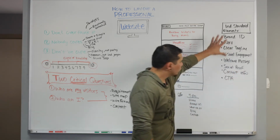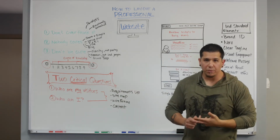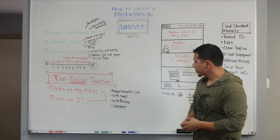I've given a little short one over here, and I'll go over that in a second, but basically things like we know we need to have a navigation, we know we need to have a couple pictures, we know we need to talk about our products and our services. Those are the things that might be listed in a requirements list.